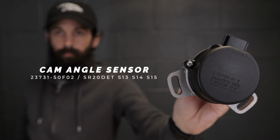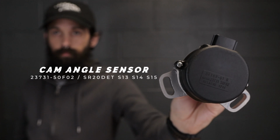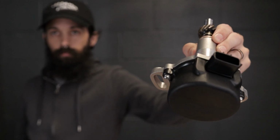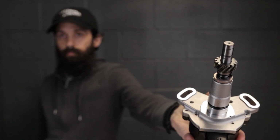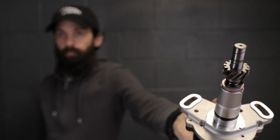Next part up is the cam angle sensor. We have a lot of these sitting on the shelf. I think the only reason I can make sense of is that maybe it's a part that doesn't fail that often. Well, they were on back order for a really long time, so I stocked up on them. Gotcha. So they do go on droughts. Yes, they do fail. It's pretty common actually.